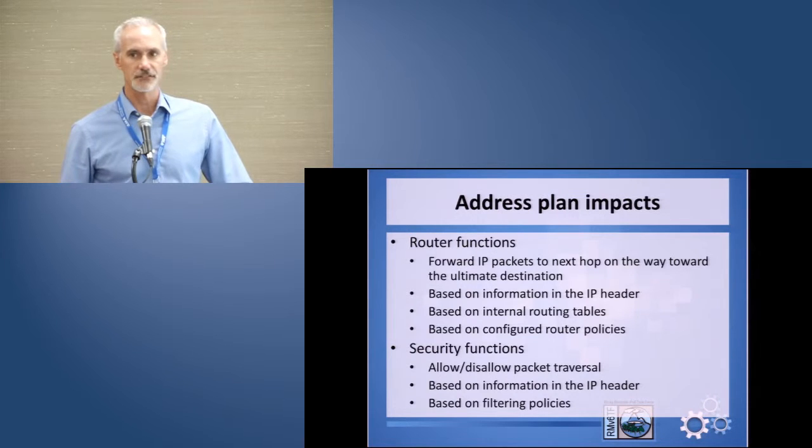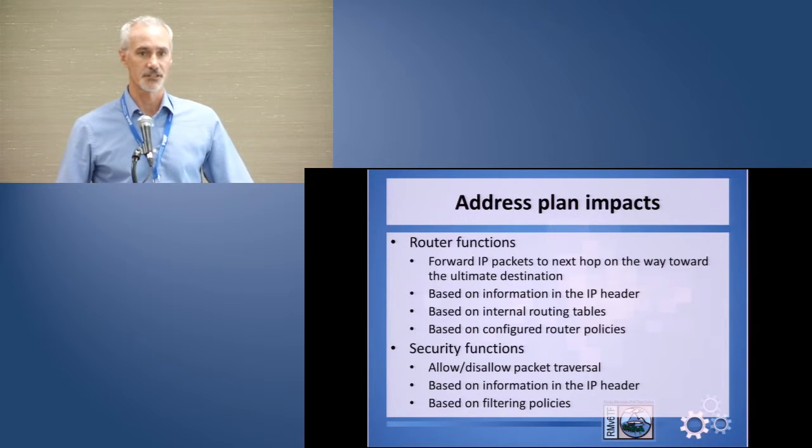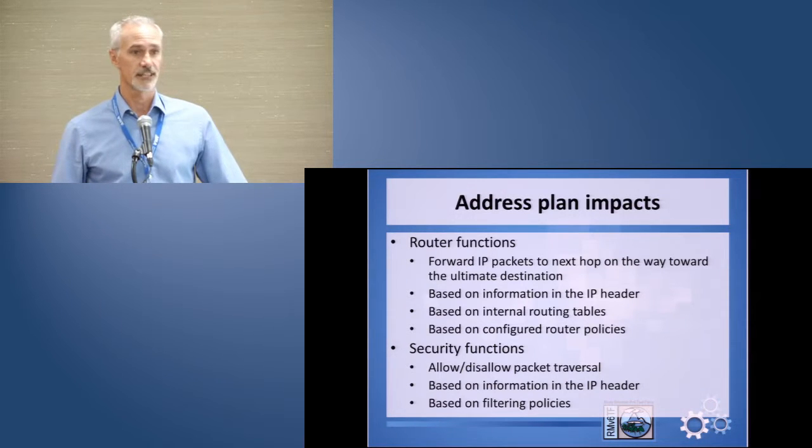So in terms of your address plan impacts, if we go back to Router 101, routers basically are responsible for routing IP packets across your network, ultimately to end destinations. And they do this based on really three pieces of information. The packet header, including the source and destination IP addresses, IPv6 in this case. Also routing tables that the routers dynamically manage. And then thirdly, any policies that you might set up for perhaps differentiating services.